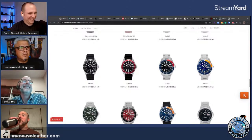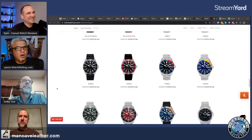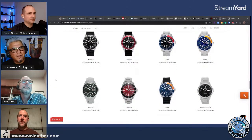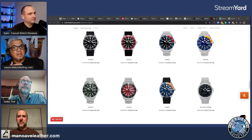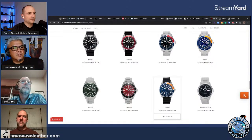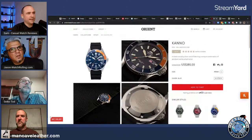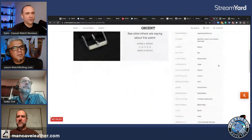Some brands will try to go for the whole aesthetic being from a time period and not quite get it right, or their audience isn't from that time period, so they don't really get it. But I feel like Orient does a good job. They're like, hey, we can do this color scheme with the dial and the indices, and everything else looks modern, and it's really fun. There's another fun one. Look, $280. That's really cool.